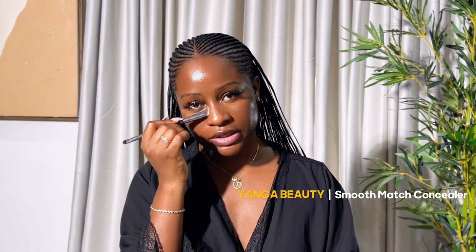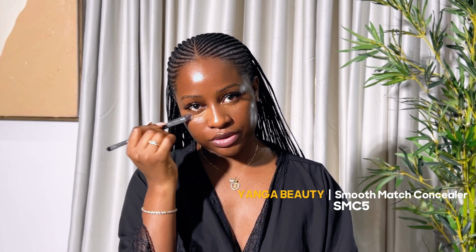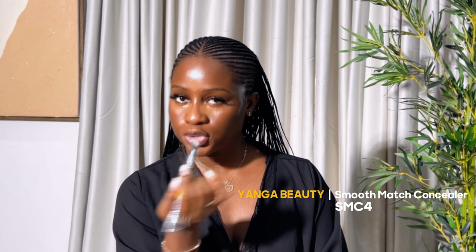Put some concealer under the eye, just to color correct. Make sure the color kind of matches your skin, like this one. I like to take this around the mouth as well, just a little bit to mute any discoloration. Then you want to put a lighter color under the eye. I don't really like going too light, so I want to put that under the eye. Of course, if you want to go a bit lighter, you can do that.